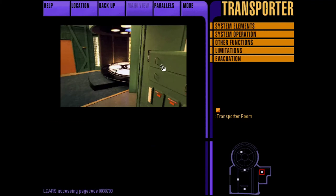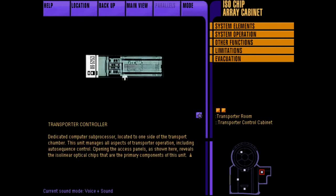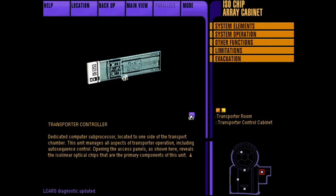Extravehicular transport to and from the ship. The transporter controller is a dedicated computer subprocessor, which manages all aspects of transporter operation, including auto-sequence control.